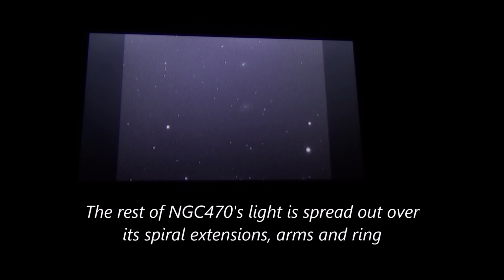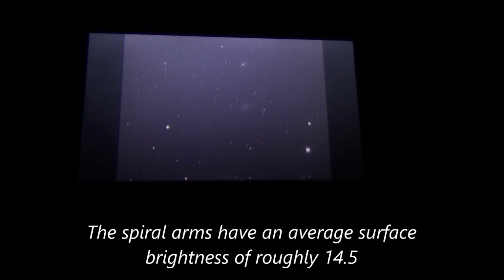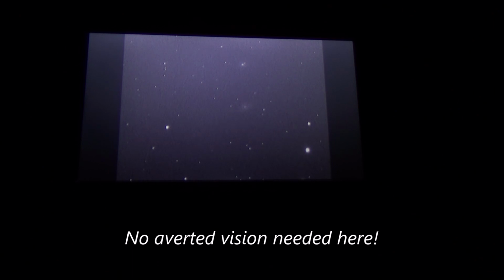I am going to give it a moment without disturbing it. I am looking at the Handycam screen. The galaxy looks pretty large. I think there's a pretty good chance we're going to see that ring. You may want to try averted vision. I've discovered that it actually works when you're looking at the screen images online, surprisingly enough. 3, 2, 1, contact.